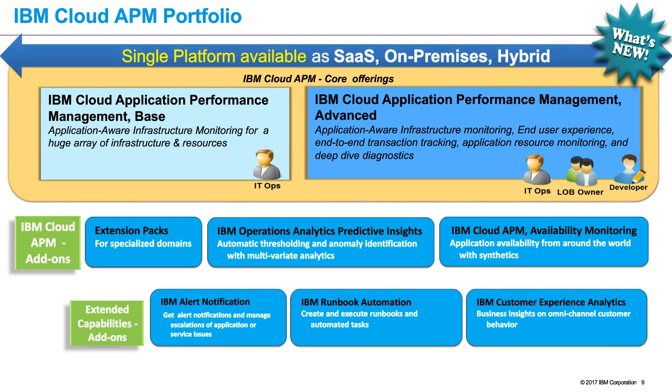So in addition to this, we have these 2 core offerings, IBM Cloud APM Base and IBM Cloud APM Advanced. And what we have is a single application performance management tool that gives you deployment flexibility. You can either deploy as a SaaS offering that IBM hosts, you can have it as an on-premises deployment, or you can have it as a hybrid where you decide what part you want as a SaaS hosted offering, and what you want to have as APM in your own data centers as well.